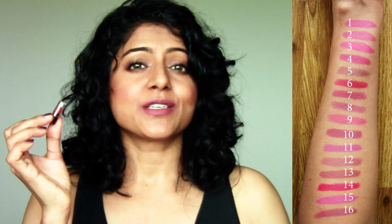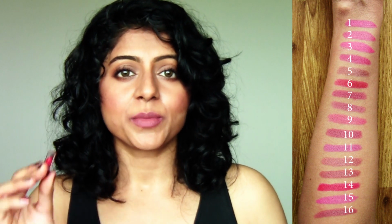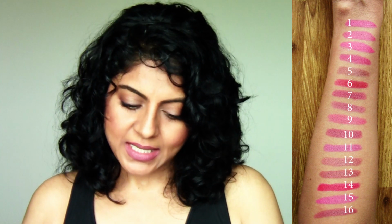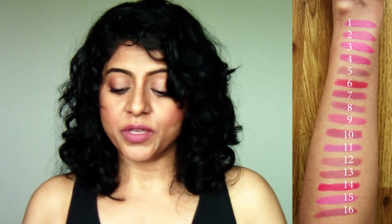Shade number 14 is too red, and while I was applying it I thought I'm not going to like it, I'm not going to wear it, but after applying it and after seeing myself in the mirror, I really loved this shade. And I feel between shade number 6 and shade number 14, one of these can be a dupe for the MAC Ruby Woo. I have never personally used Ruby Woo ever, but whatever I have seen of it, I think number 14 would be a closer match to Ruby Woo than number 6, but I think both of them are beautiful shades.